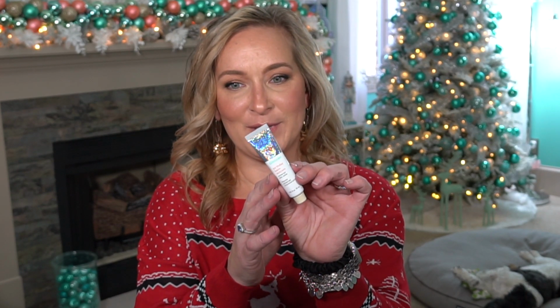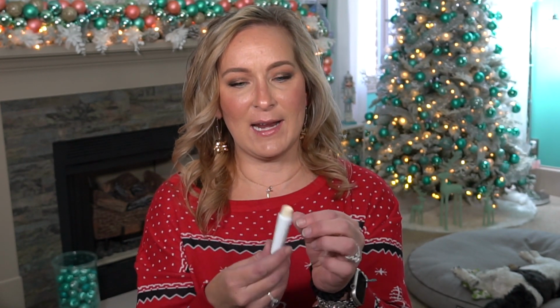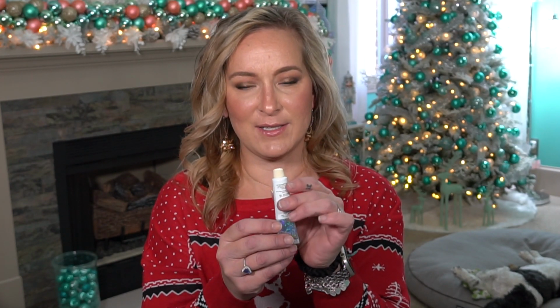So here's what the packaging looks like. It's very pretty. Let's see. It has just a little squeezy tube type thing here. So it's not something you just rub directly onto your lips. You just squeeze it onto your lips. Or you squeeze it onto your finger and then put it onto your lips. So that is everything in my fall box.